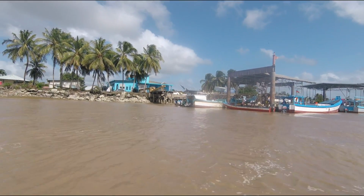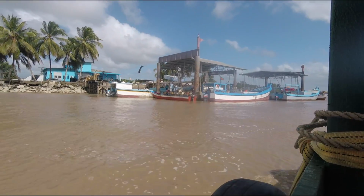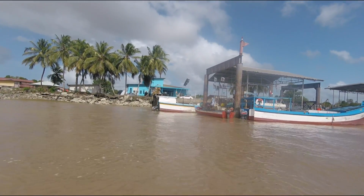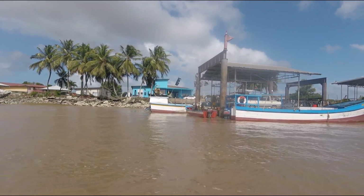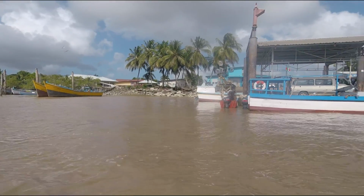We're sailing past the port of Nieuw Amsterdam here and got a fishing vessel unloading its catch. Yeah, throw some this way, we'll make some good dinner.